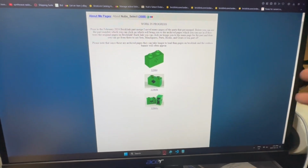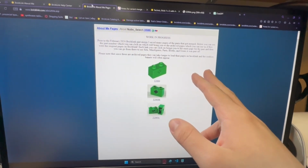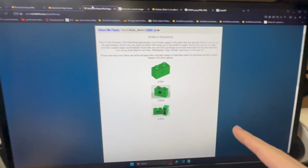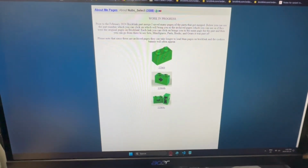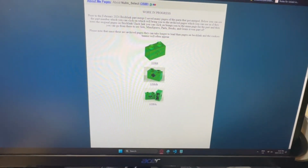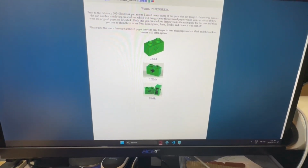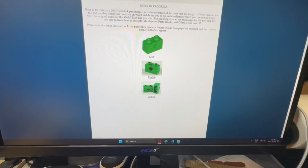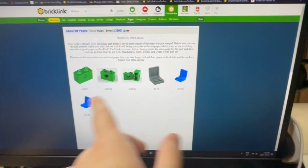And I'm seeing if it's possible to do a grid layout where it's like 5 parts here, 5 parts here, and so on. But that might not be possible because I'm not sure how much CSS can be used considering it's being hosted on Bricklink through the About Me page. But we'll see if we can find a possible workaround because I feel like that would probably be the most optimal option, but not sure if we'll be able to get that. So, I know there's some duplicates, I'm just working things out.